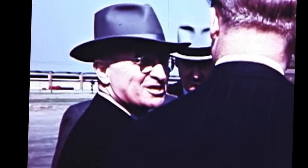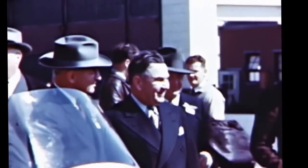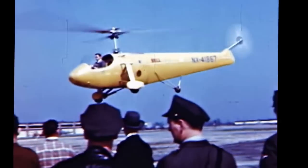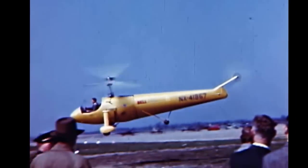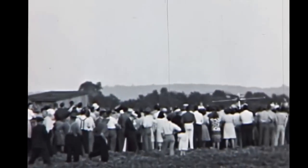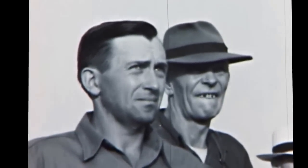When President Harry S. Truman visited the Bell Aircraft facilities, he inspected the helicopters. Keenly interested in this new form of transportation, he witnessed a demonstration of the helicopter's flying abilities. Interest was centered not only in high government circles, but in many fields where the performance of these machines would be useful. A group of farmers asked to see how helicopters could help them with crop dusting.